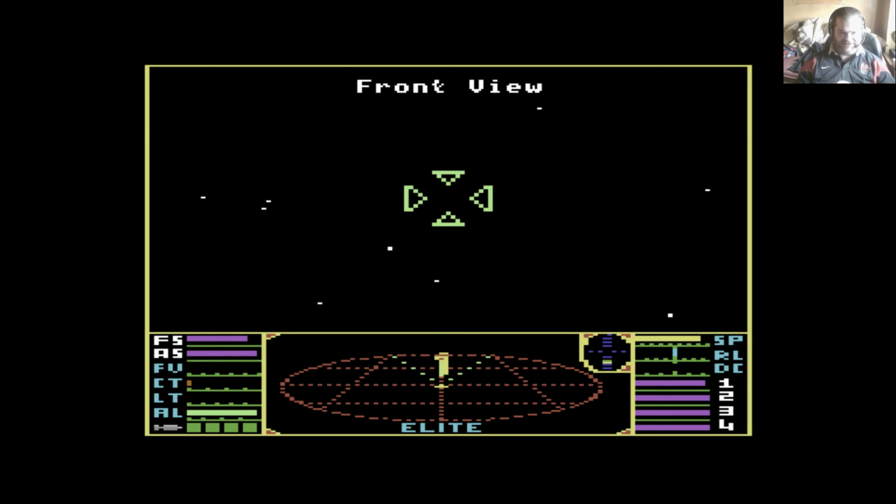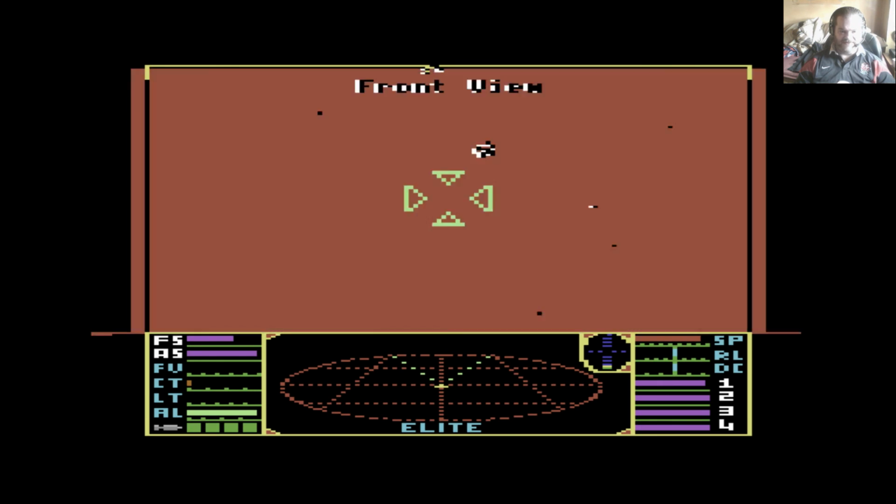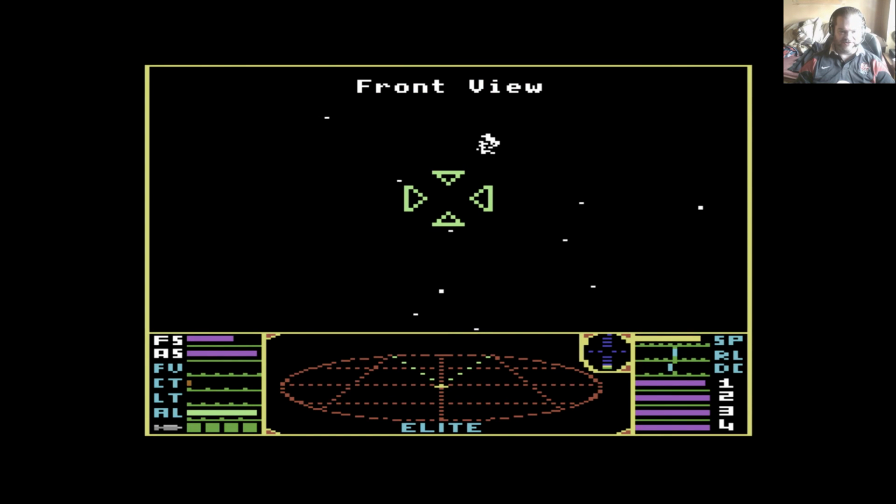Alright, so I'll use the energy bomb, if I can remember the key. There we go. So the energy bomb there, that counts as a smart bomb. It's destroyed all of the ships that were attacking me. But that's now gone. I don't have that anymore. So I have to buy that back. And let's say, that thing's expensive.